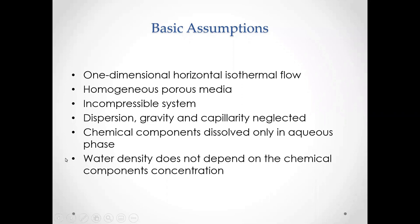And another point is that the water density does not depend on the chemical components concentration, because in that case, we had to keep the density in the equations.